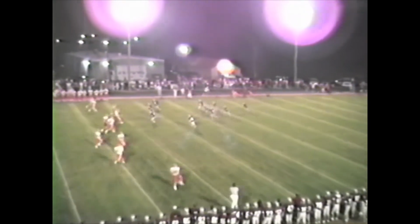Here's the kick. Carter at the 20, to the 25, the 30, the 35. Looks for a little hole out to the 40, the 45, and is brought down at the midfield stripe.